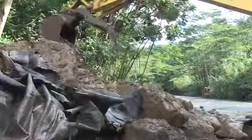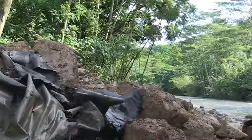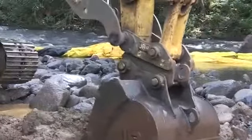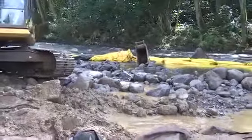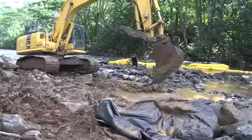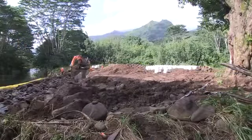It's extremely difficult to provide a 100% silt-proof system for a high-energy river like Hanalei stream. We have done the best we've been able to. All of our plans have gone through the Department of Health and the Army Corps of Engineers. We have permits, and every change that we make to our construction on a daily basis still goes through the Department of Health. They approve, they make comments, and we have done everything we were able to do to minimize getting silt into the stream, and we have been very successful in doing so.